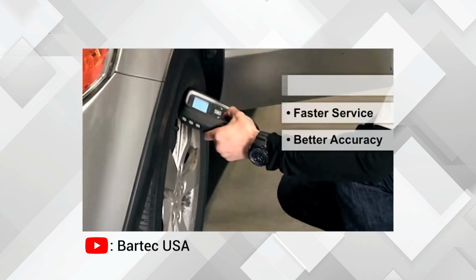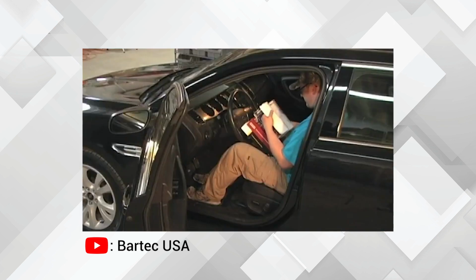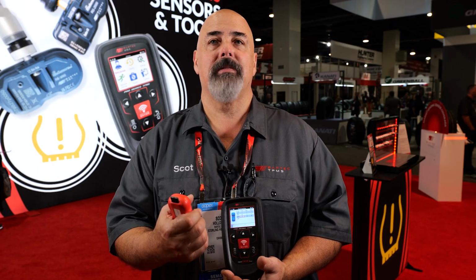The tool guides the user completely through it, and what it means is that the technician gets done faster, more efficient, but more importantly, they're not making mistakes. It reduces the errors that we've come to learn through programming sensors. Sometimes technicians forget to program them, they program them incorrectly, and this process eliminates making those mistakes altogether.